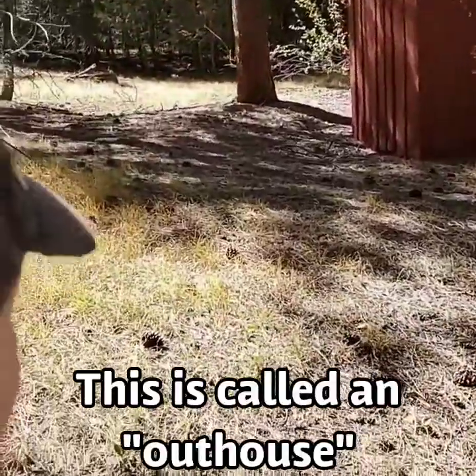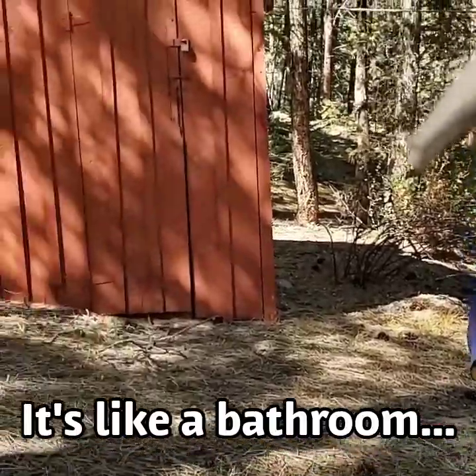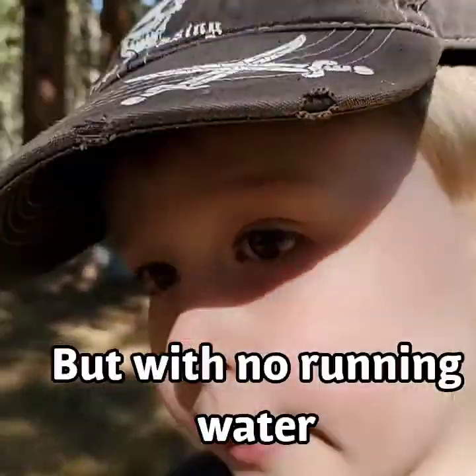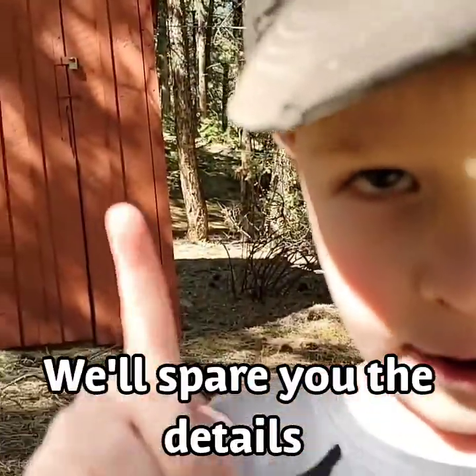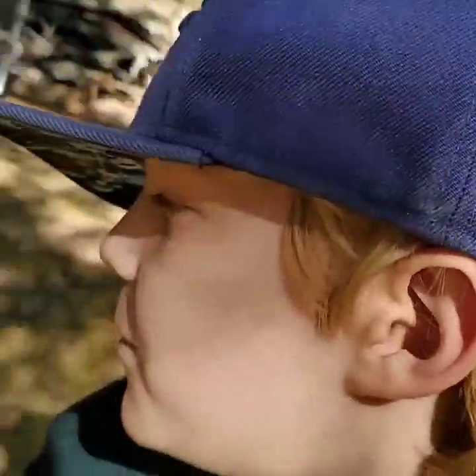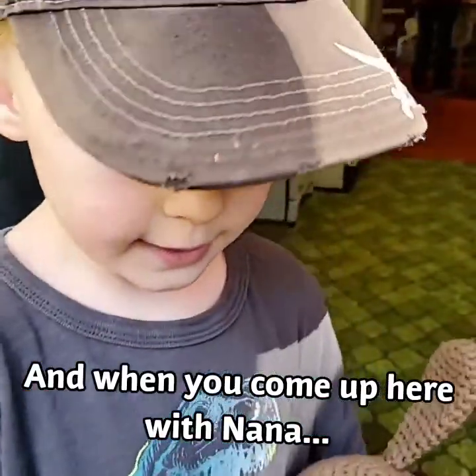This is called an outhouse. It's like a bathroom, but with no running water. Spare you the details. And this is the most important part of the cabin. Oh, pine cone. Very important. And when you come up here with Nana, she rings this when dinner is ready and stuff.